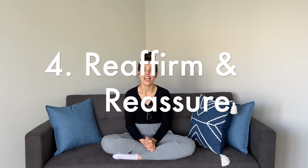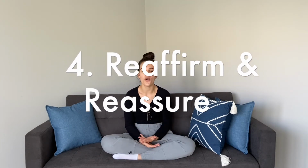Number 4, we're going to go back to the letter R, and we've given that letter the step of reaffirm. It is so important to reaffirm and reassure yourself that you are worthy of your goals, you are worthy of your time, you are worthy of the effort you put into your health and into your body. If you understand that you are worth the journey and that you are important and your health is important, it's going to be a lot easier for you to actually achieve the goals that you have set from the previous step, because you understand that you are important and you need to be doing this for yourself.